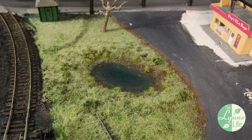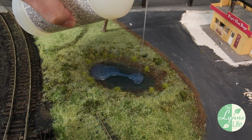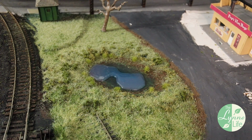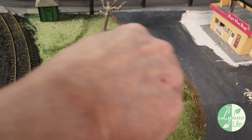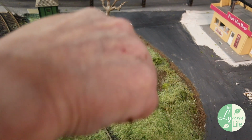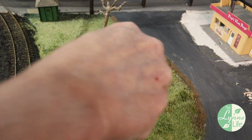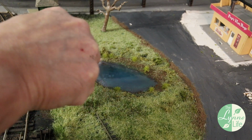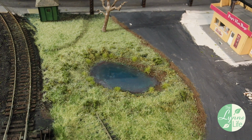Okay, here goes. I'm going to pour a little bit here and there. Let's pour it on, and it says to work it out with like a paint stirrer or something, because we're going to do this in layers. Okay, that should probably do it. This is the very first layer, and it says let dry for at least 24 hours.